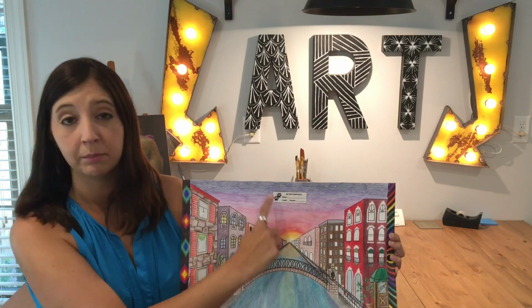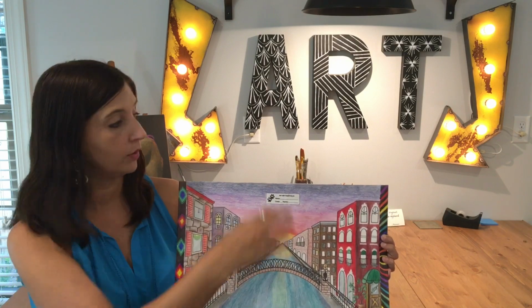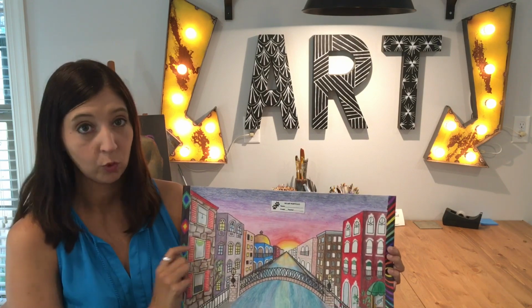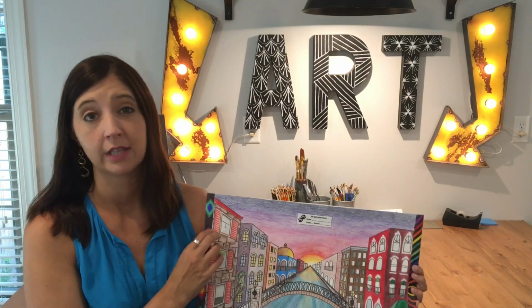You can see my stamp there, so that way I can easily identify whose is whose when I'm going through and putting artwork into them. I can find their name quickly. They're trained to color around the box, so that works really well if you decide to order a stamp.